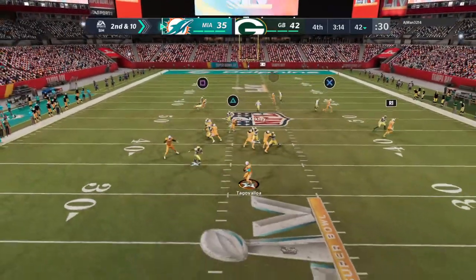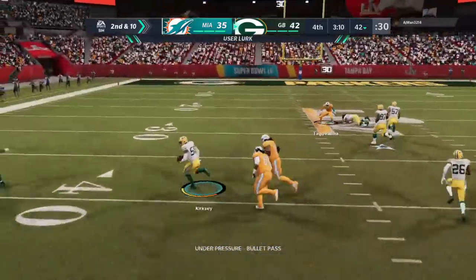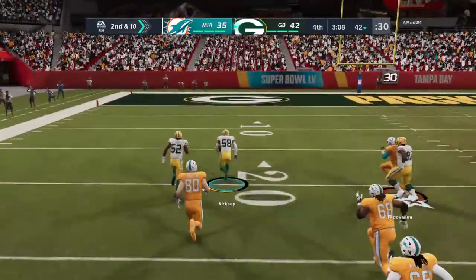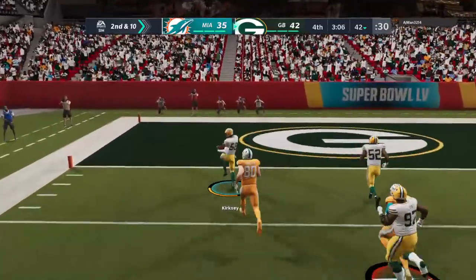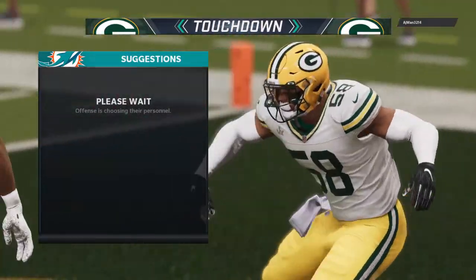Back to the air on second down, Tagovailoa. Looks for Parker, and it's intercepted. He's picked off near his own 48. There he goes, left side. And they will score. It's a Packer touchdown.